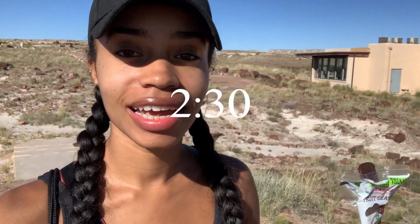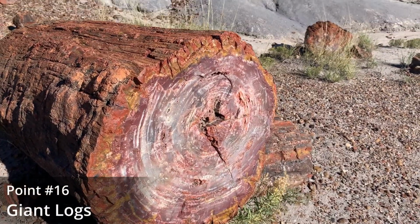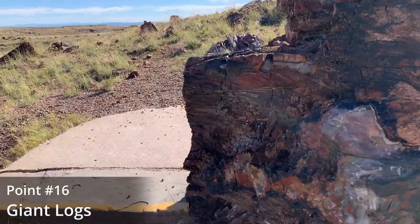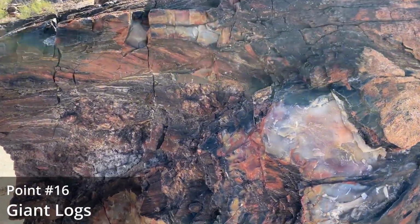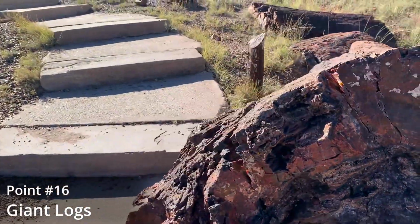It is 2:30 and we are on to our final 2 sites of the day and of the entire park. So I'm very excited. I'm very exhausted, but we just got to Giant Logs Trail. And I'm assuming it has this name because these logs are going to be the biggest ones that we've seen throughout the whole day.